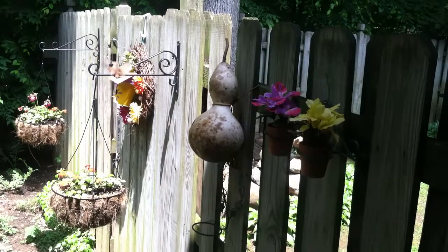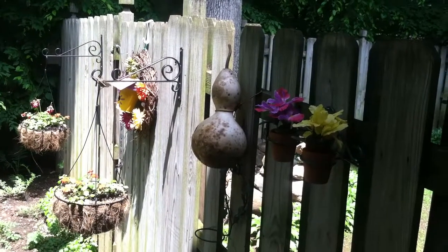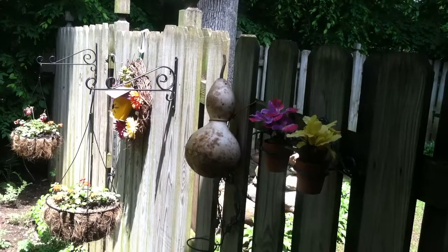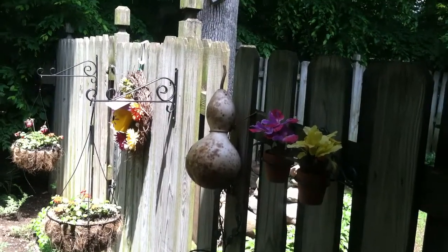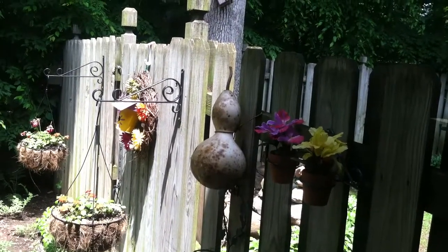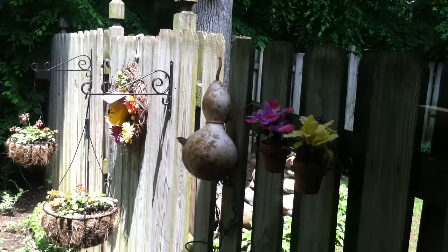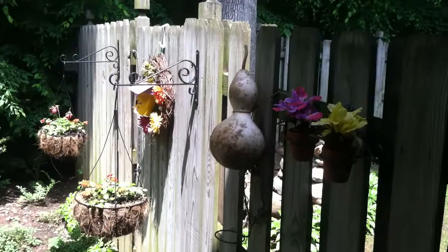So really, really cool right outside our window here, to think that we grew this. He did it! Yay! Way to go, buddy. That we grew this and dried it and cut the hole the right size. And I never got to painting it or putting stain or anything on it.